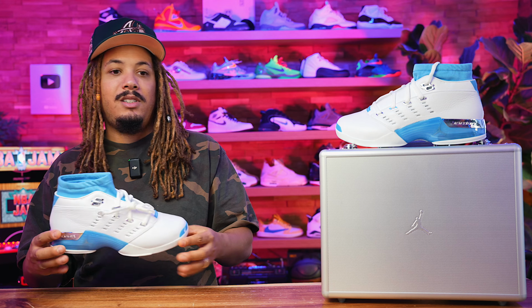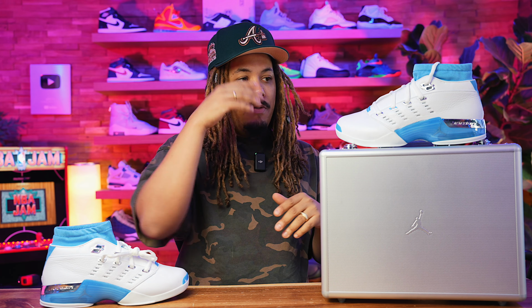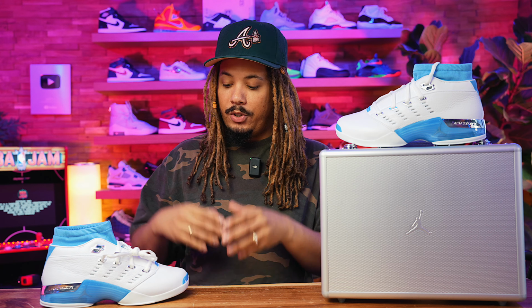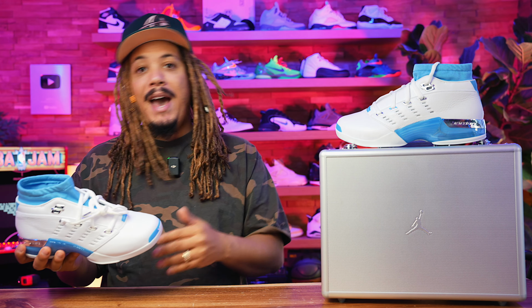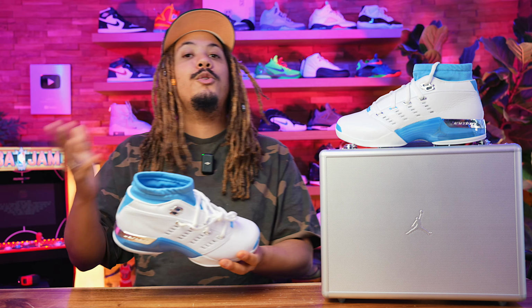However, these being 17 lows in particular, these were worn by Jordan back in 2002 when he played with the Wizards. So this is actually a shoe that Michael Jordan did play in that is past the Jordan 14, or the 1 through 14.